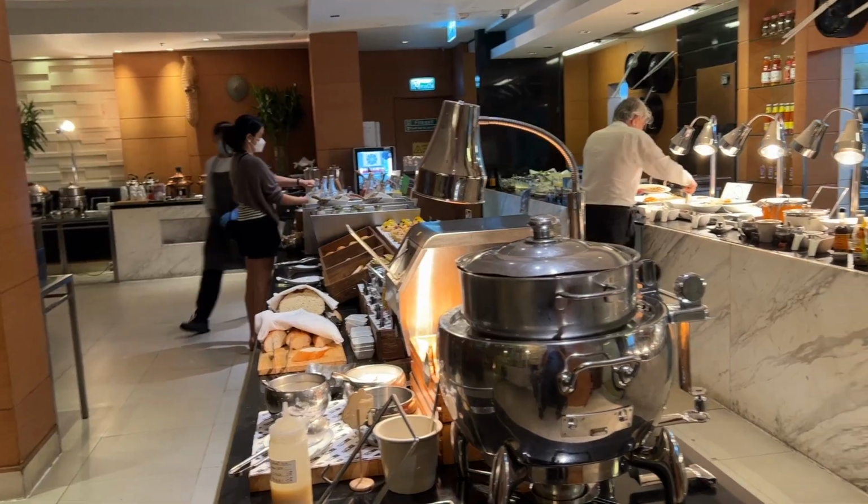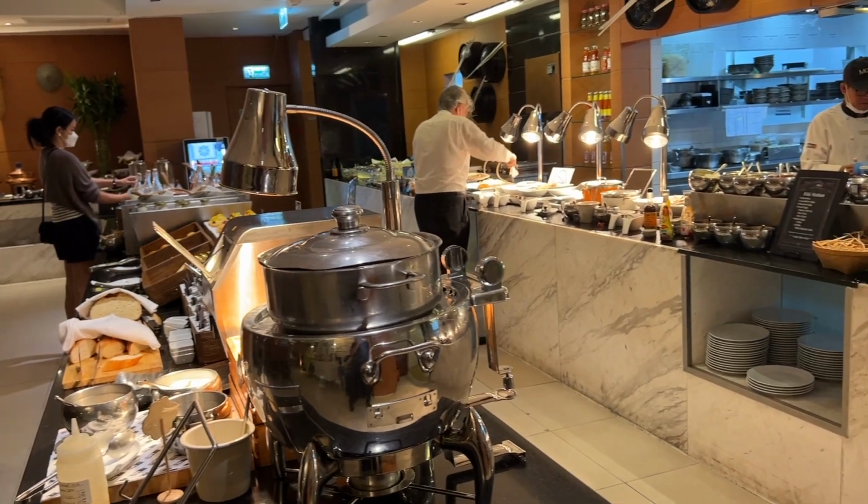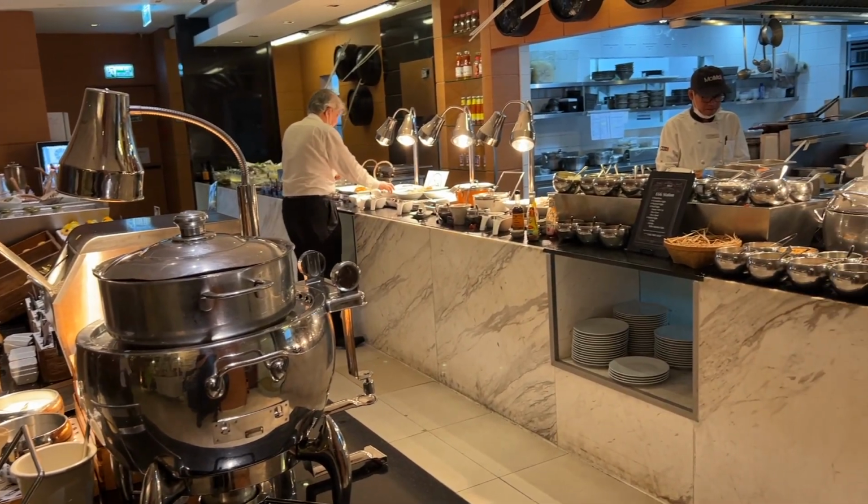Right, good morning. So we're now at the Cafe Momo, which is located on the lobby level of the hotel, and this is the breakfast service. So basically, we get to choose our own seats. They just brought us in, and then we just choose wherever we want to sit. So everything is self-service. It's a full buffet spread, and beverage options, quite a number of options. However, the coffee machine is not working, so only black coffee is available.